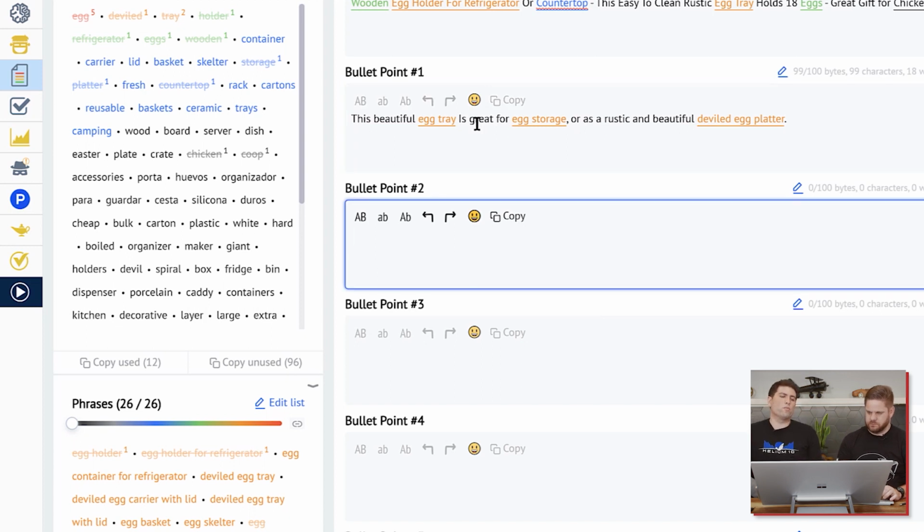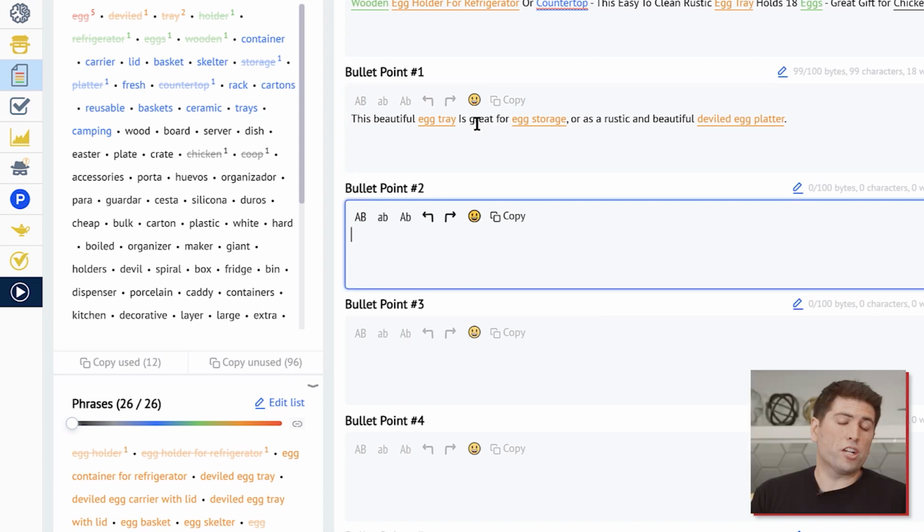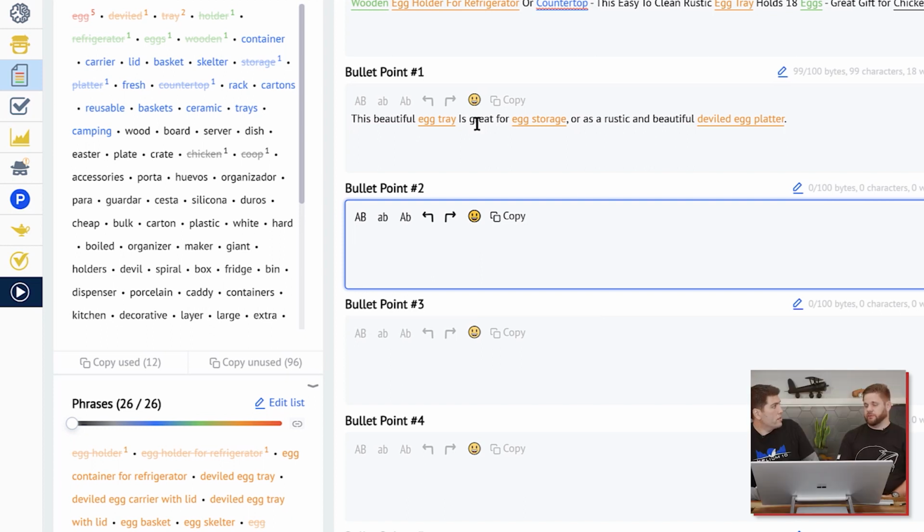That's a pretty short one, though. It is short. But we haven't gone in there because we haven't made our listing yet. It could be that this category has bullet points that are less than 100 or something like that. That's why we noticed those other ones. So let's start with that now.